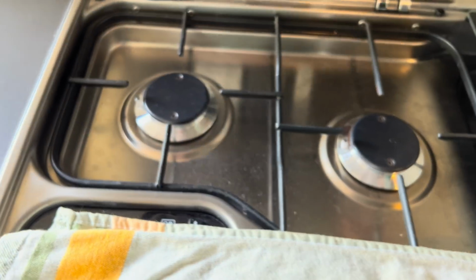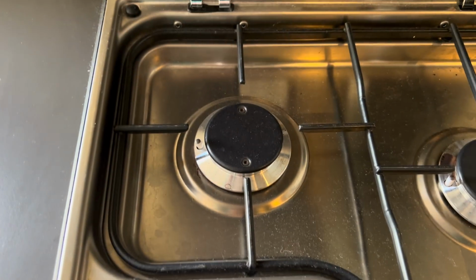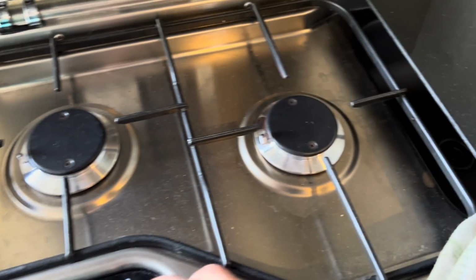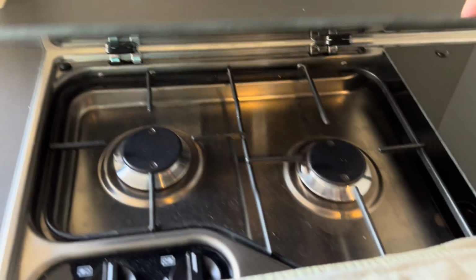The hob, when you go to use the igniters on the hob, the left one works, the right one, the igniters stop working. Again, it's probably just a lead underneath here, but nevertheless, I shouldn't have to fix that. They're going to look at that for me.